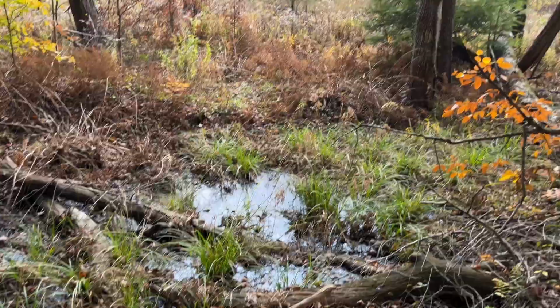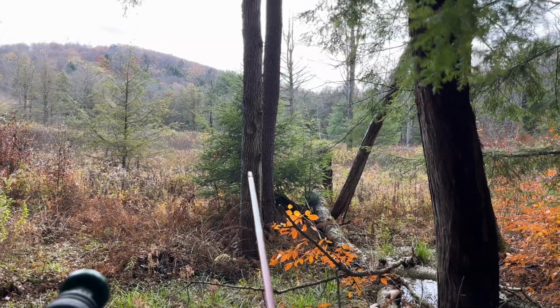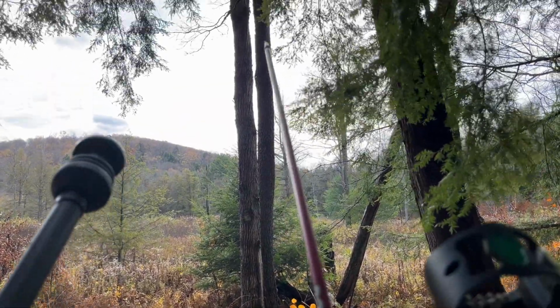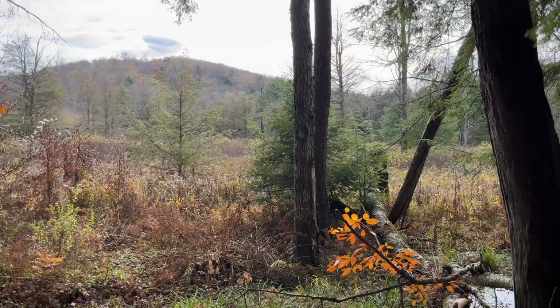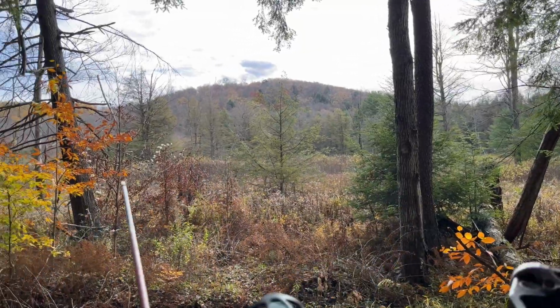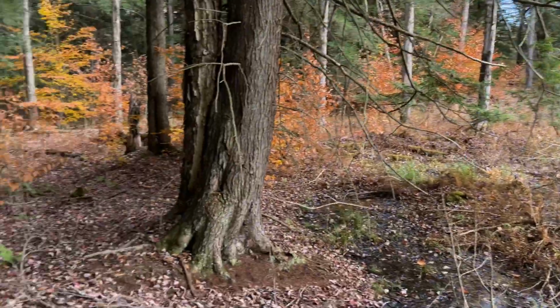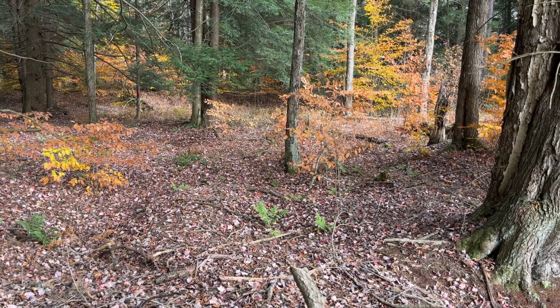It looks pretty wet out here, so there probably is some beaver ponds. I'm thinking I can get in that cherry tree right there. I can watch over all this beaver dam creek bottom thicket. And I might have a couple little windows to shoot back towards the scrape.